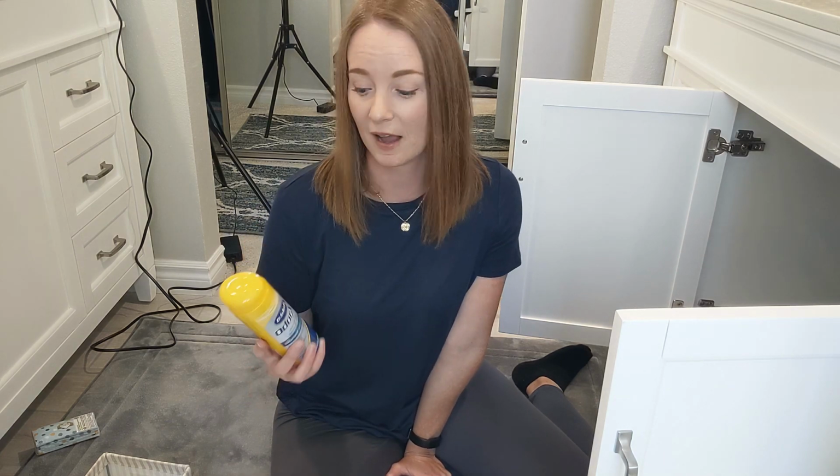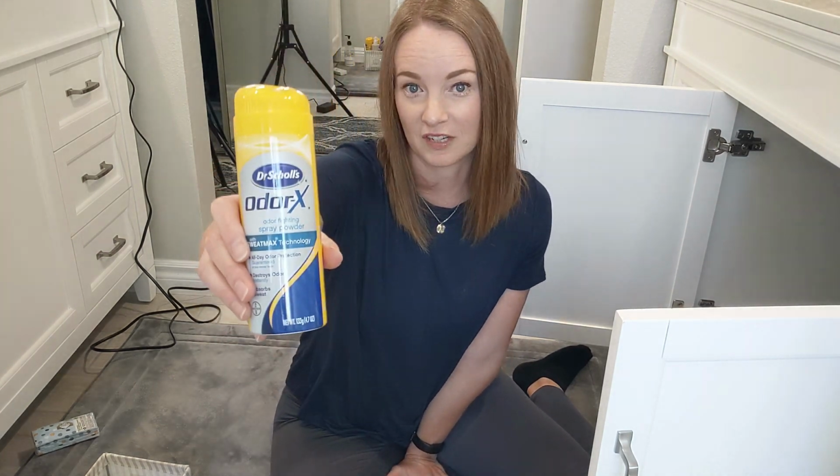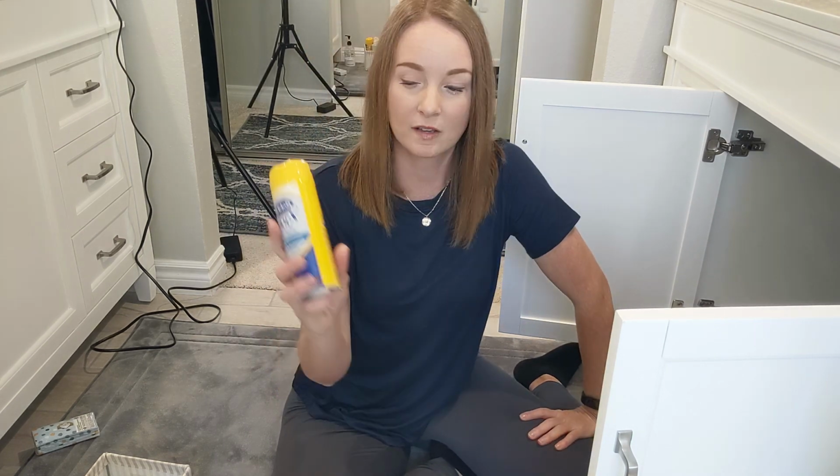Well, this is a slightly embarrassing product, but I will share in case anybody else deals with the same thing I do. This is Dr. Scholl's Odor Fighting Spray Powder. You spray it on your feet. This is for my fellow gals who wear flats to work a lot. You don't even have to wear those tiny little sock things, the ones that are supposed to be no-show with flats, but they still show and they look bad. Spray this on your feet. You will not have sweaty feet. You won't have stinky feet.